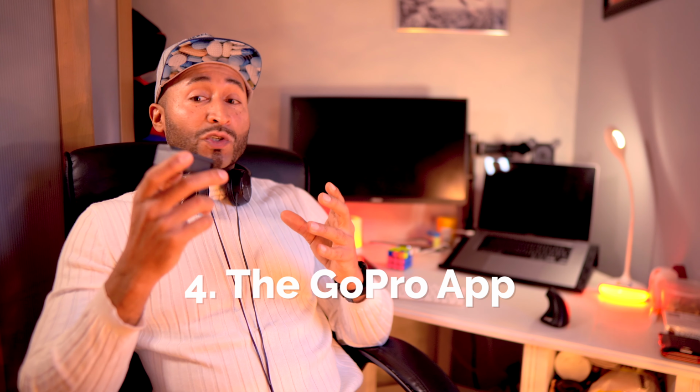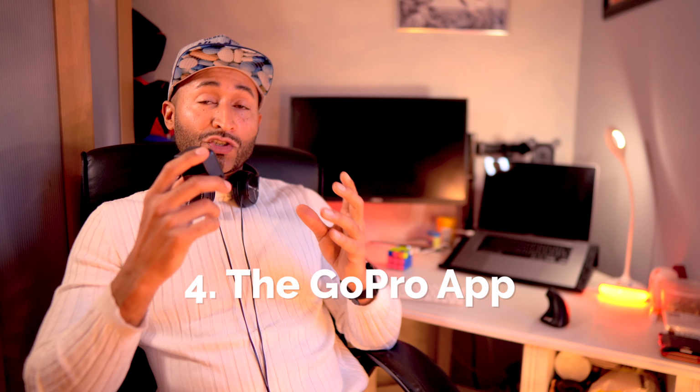So being portable and having the action cam features is another reason why I think this should be up there with one of the best travel vlogging cams. Now reason number four, the GoPro app. The GoPro app is quite incredible. I find it so useful.